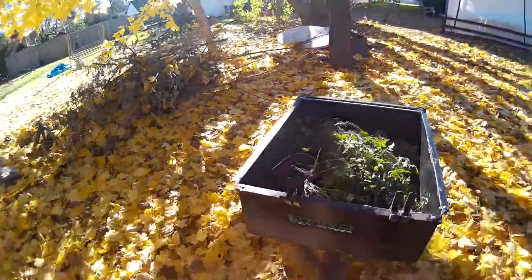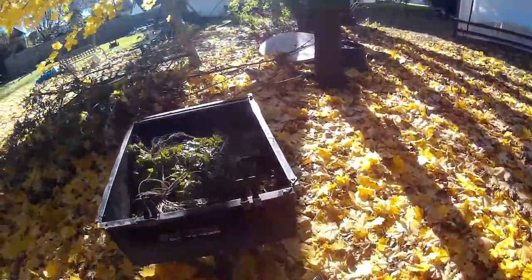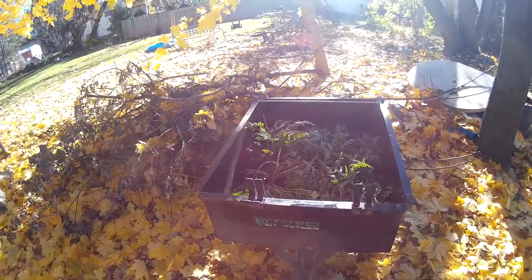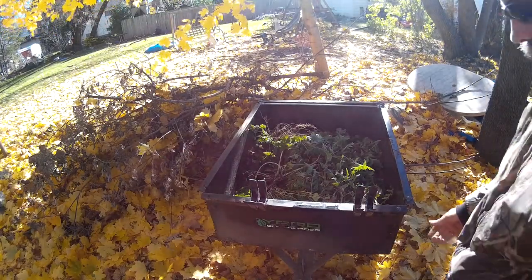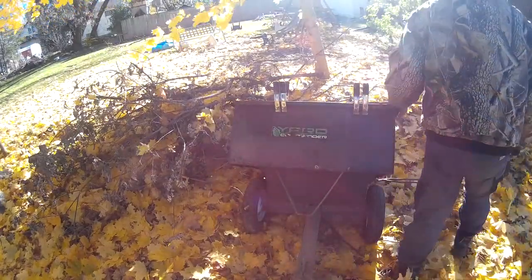So I went searching, and I actually found one at Walmart. And basically what it is, it's an emergency triangle. It folds up, you stick it in the trunk of your car, and if you have a breakdown on the highway, take it out and unfold it, and it works pretty good. So that's what I went with. It was only $10.